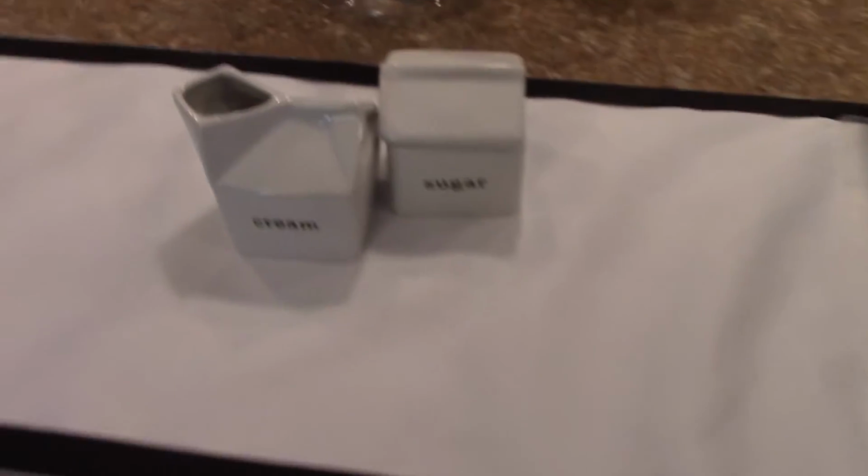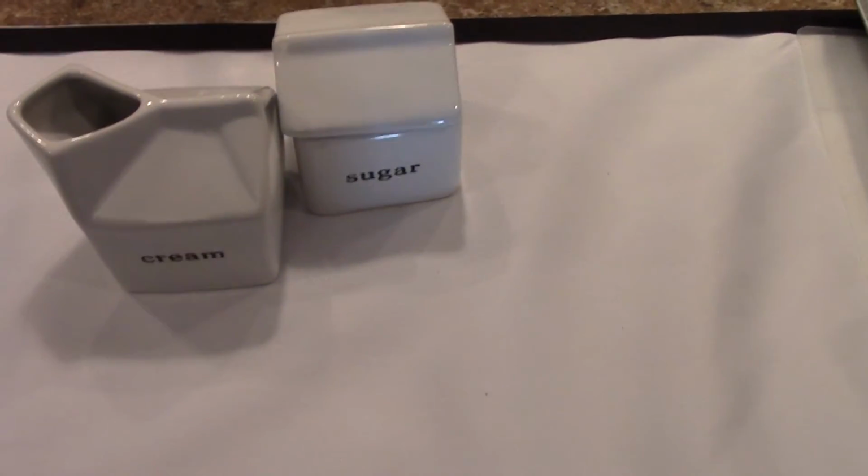In the center here is a couple of pieces that I purchased from TJ Maxx.